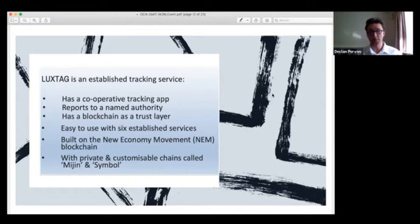Movement chain. So the Luxtag service already has 6 established services, ranging from putting up on-chain diplomas to linking digital assets to real ones. It operates on the New Economy Movement chain, as was mentioned, which is a public chain that uses a proof of importance consensus, which rewards users that participate in the NEM crypto sphere the most. But it also has a private chain known as MyGen and Symbol, which can be customized to suit a business's needs. So specifically the Symbol chain, which has only been recently revealed, has been called the enterprise solution to MyGen.